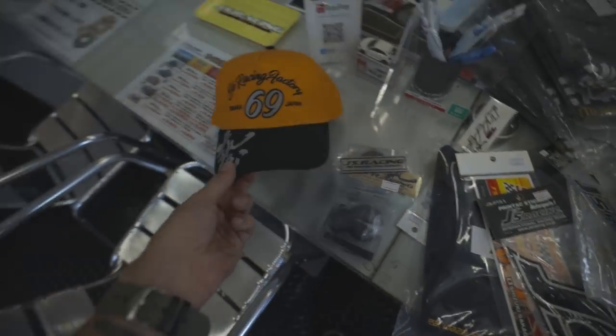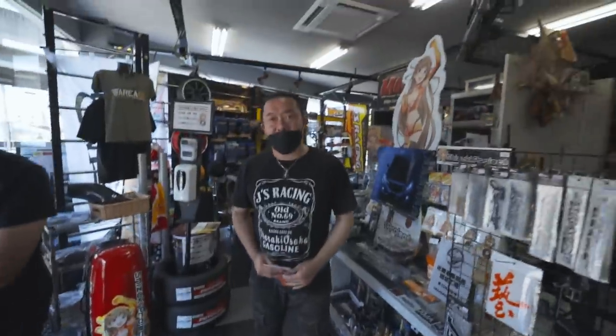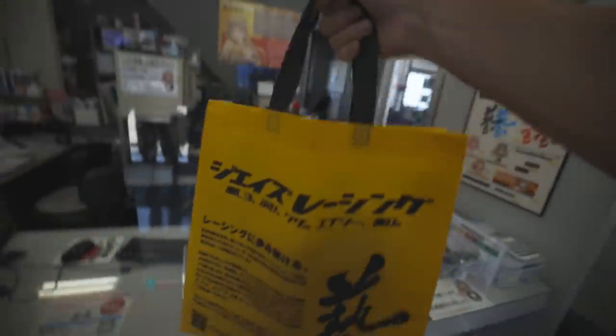And this is probably one of the sickest hats I've ever seen. So I'm gonna get one of these. Yeah, kind of went all out here. One in Japan, dude. Kaz, arigato gozaimashita. No problem. Thank you for coming. All set.